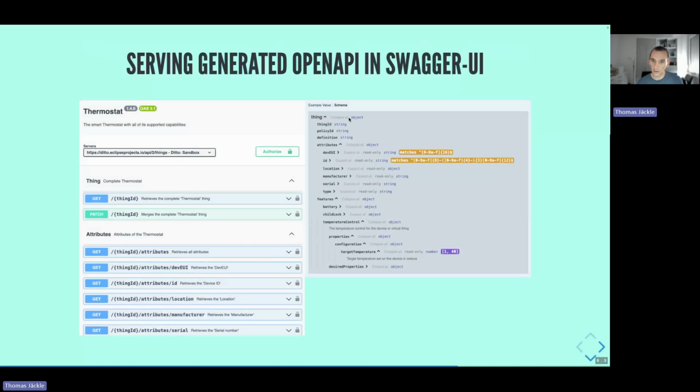And if we look at the schema in the Swagger UI, we see the complete schema in JSON schema, also using the defined JSON schema restrictions from the model. So regular expressions defined as pattern, or min-max values in the target temperature, for example.